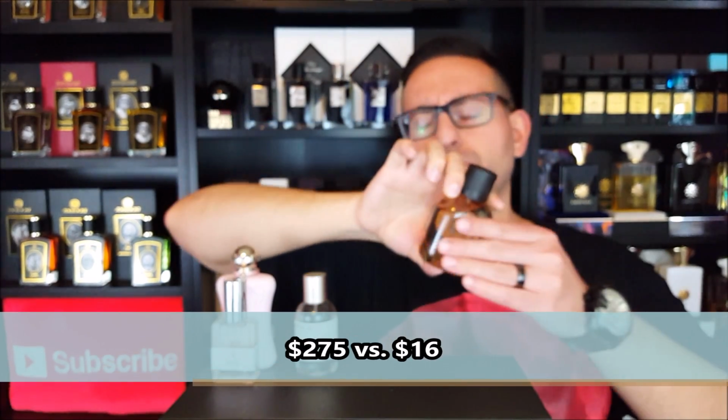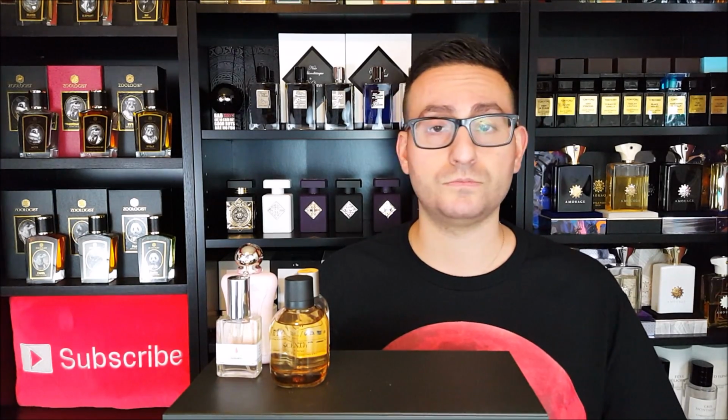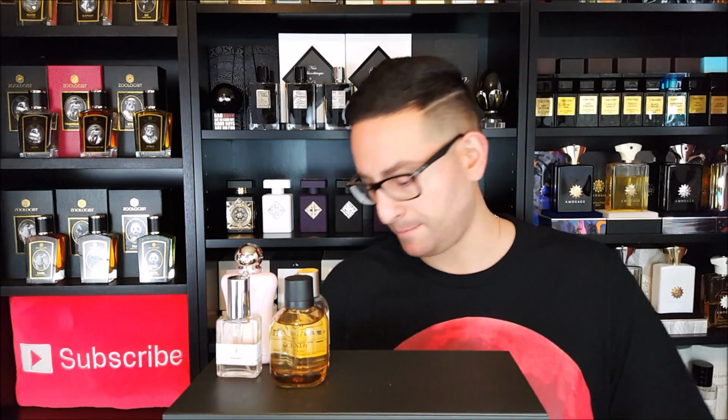So this one gets it very, very, very close to Santal 33 in terms of the smell, but unfortunately not in terms of the performance. The performance for this one leaves a lot to be desired. The original Santal 33 will last you 10 hours, whereas the Zara counterpart will last you 2 hours. So the performance is very different, but for the price tag, it's one that you can afford to spray on several times throughout the day.